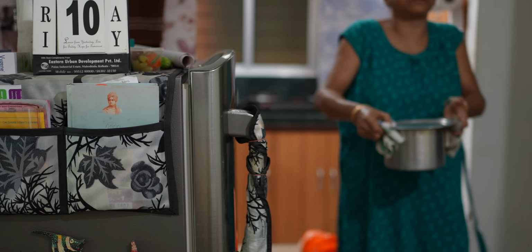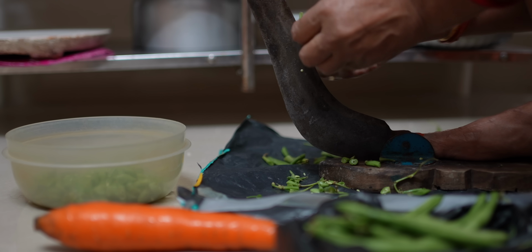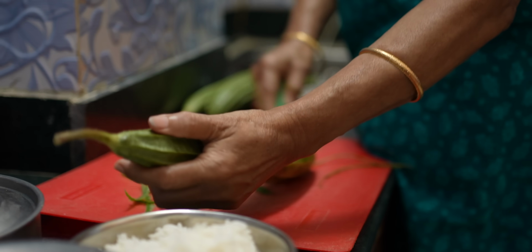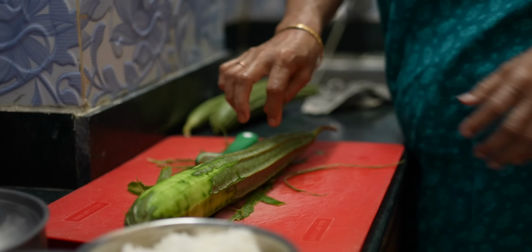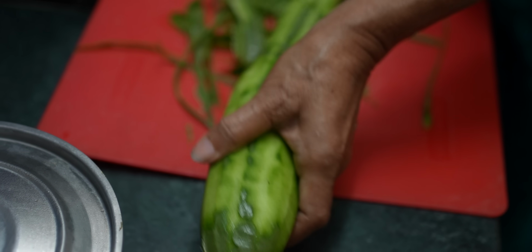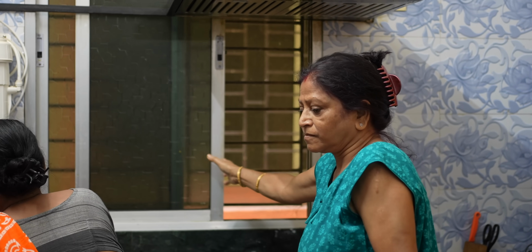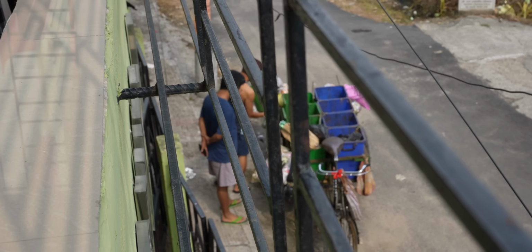It's the next day morning and the day starts with the chaos in the kitchen for breakfast and lunch preparation. My dad went to give the garbage down.